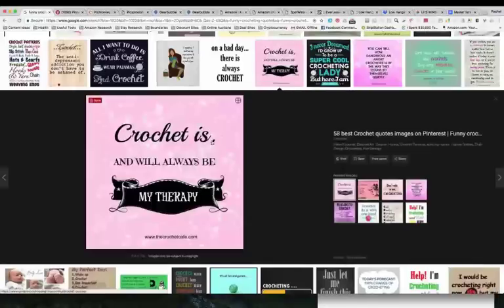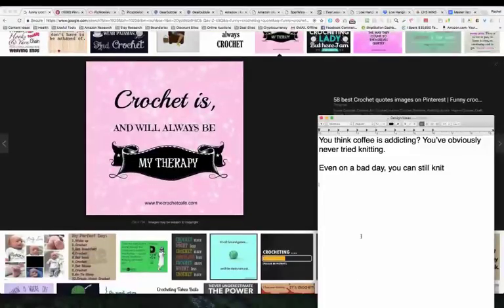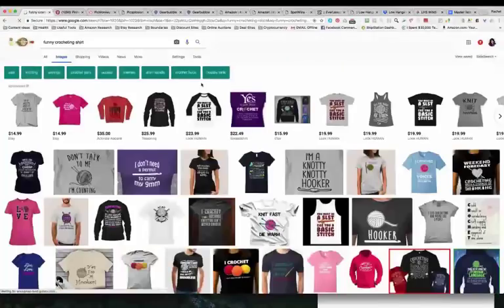And just to show you another good one is funny crocheting shirt. I like doing a search for shirt or other items that people can buy because they've pretty much already been proven to be commercially friendly. And again, we're not just lifting people's phrases, we're rewriting them and applying them to different niches. And also, we are looking for word-based phrases.